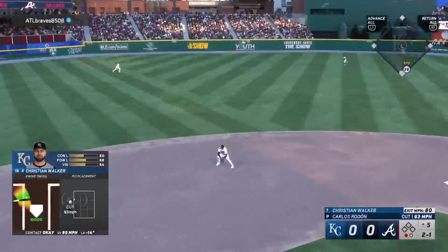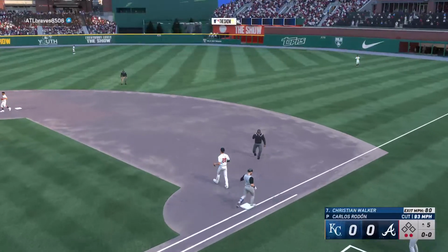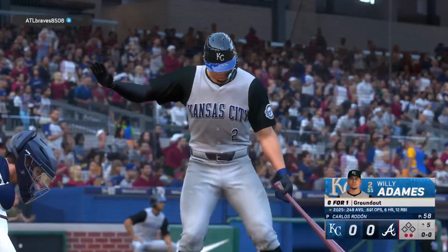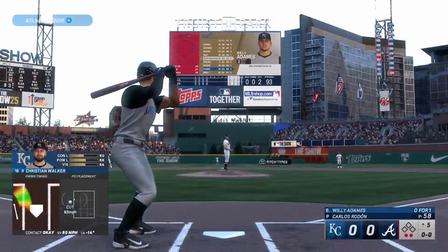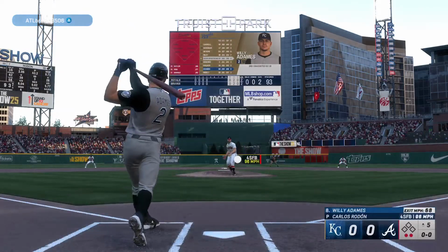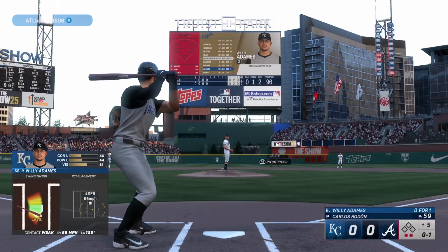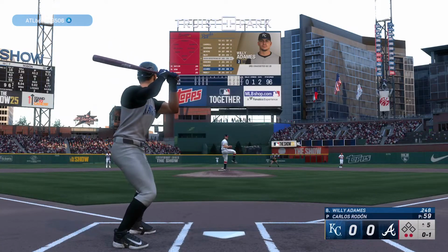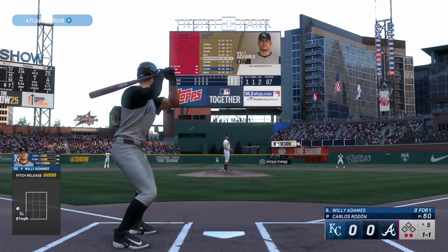On the ground to the left, De La Cruz. And the first two set down in the top of the fifth. Willie Adames steps in for the Royals. He's 0 for 1. That one fouled off. Here's the pitch to Adames. The shortstop takes the ball.